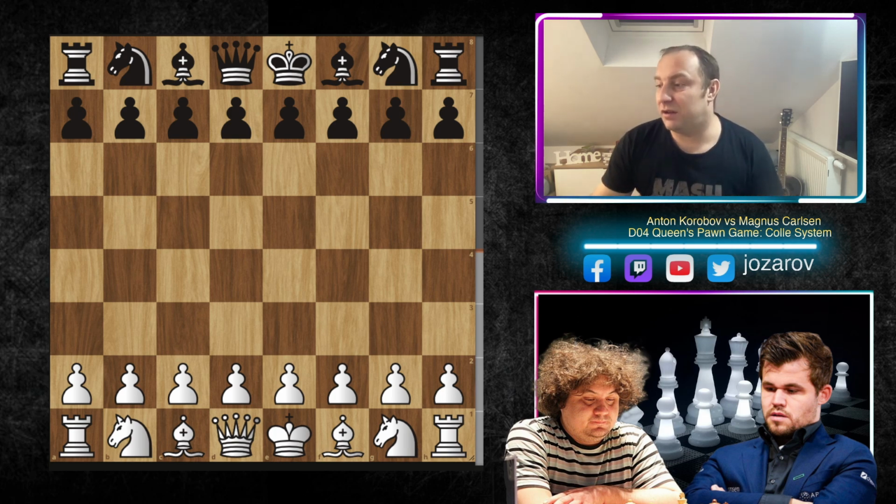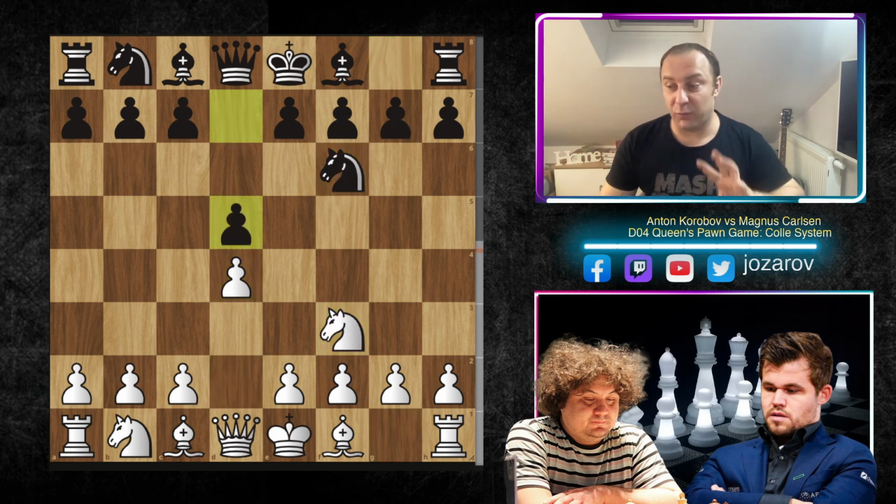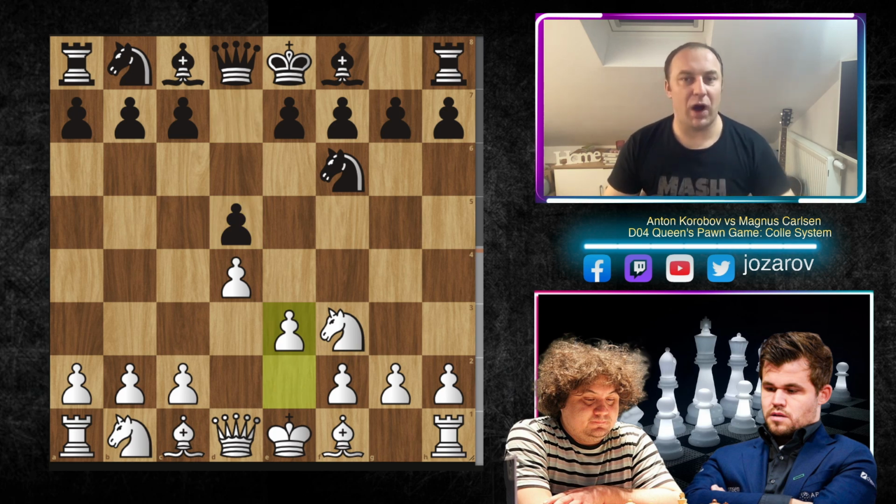So here d4 was played by Korobov. We have knight f6 by Magnus. We have a knight f3. We have now the move d5. We have now the queen's pawn game. It's a symmetrical variation, so far nothing special is going on. We have now e3, so it's really a quiet approach here by Anton Korobov. This is now the so-called Colle System, and the idea is clear.